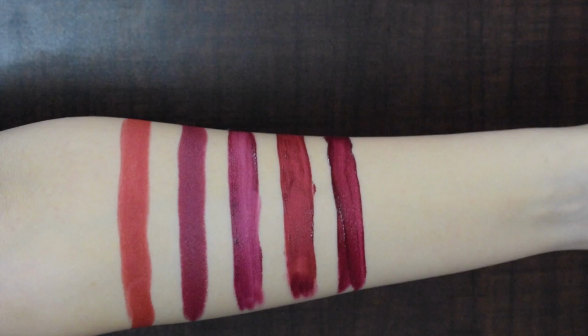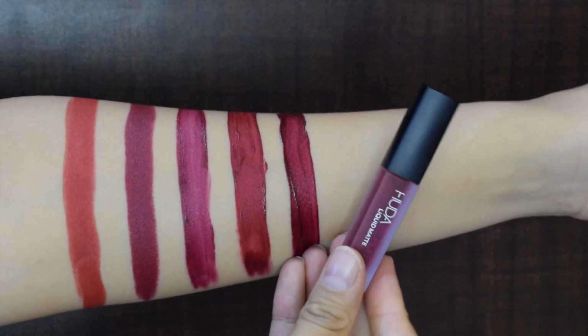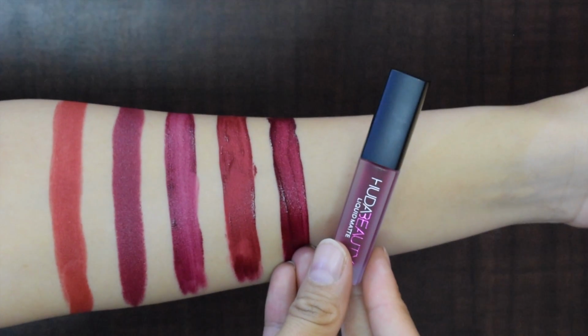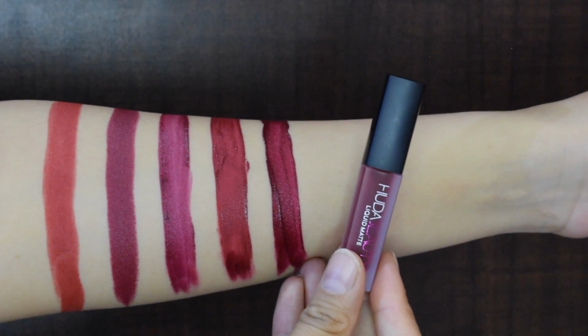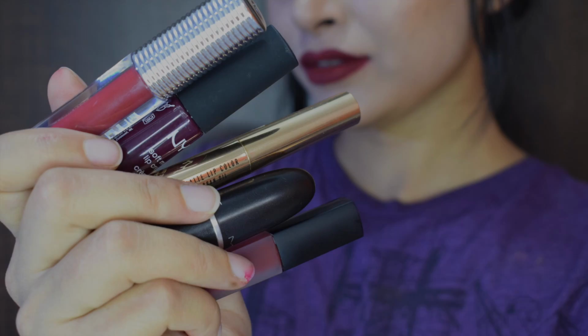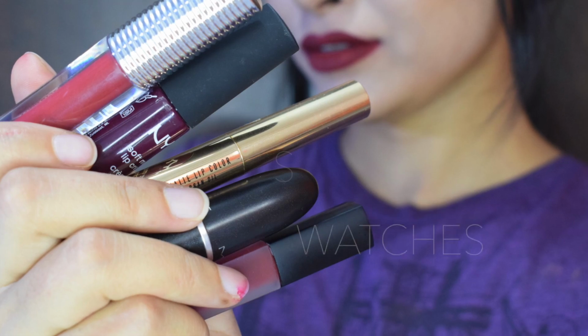Next lipstick is by HUDA Beauty, and this is called Famous. It looks beautiful on lips. It gives a nice coverage in a single swipe. These transfer very little and are very comfortable to wear, and the fragrance is bomb, and these are easily available in India. And now let's see how they look on my face.